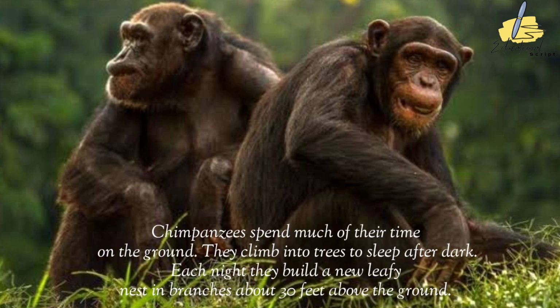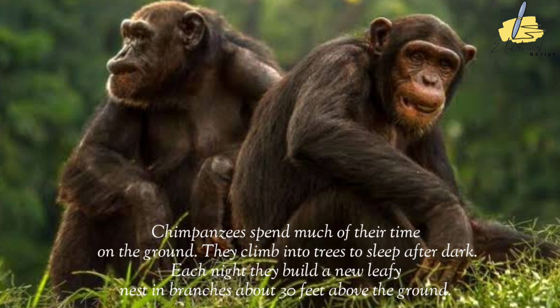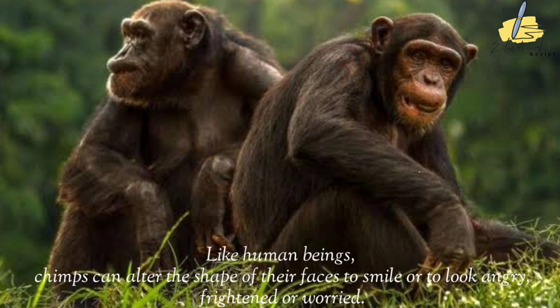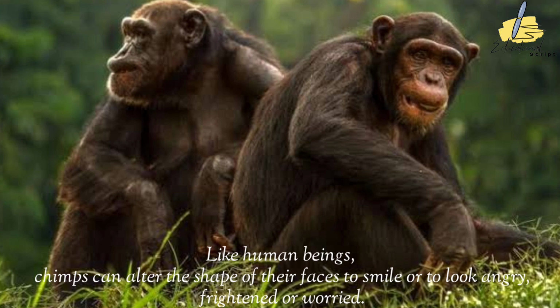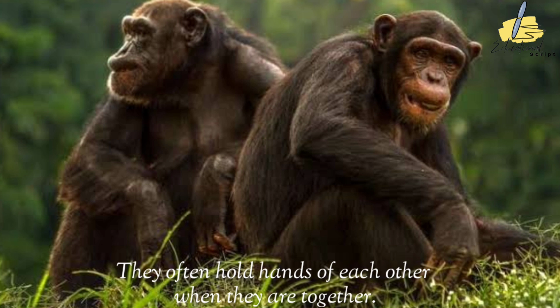Chimpanzees spend much of their time on the ground. They climb into trees to sleep after dark. Each night they build a new leafy nest in branches about 30 feet above the ground. Like human beings, chimpanzees can alter the shape of their faces to smile or to look angry, frightened, or worried. They often hold hands of each other when they are together.